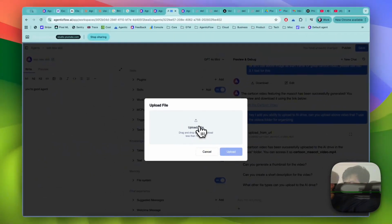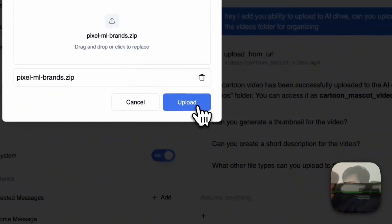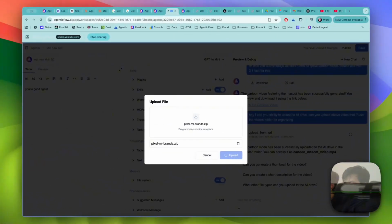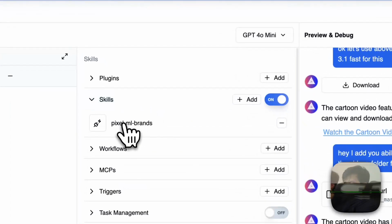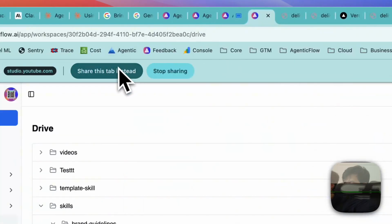So I think last time I already showed everyone how we can do the agent. And then if you can see in here, I just click upload, and then this skill is going to be uploaded to my project workspace, and then I can start using this skill. It's already uploaded, and it should have a skill brand already. Let's click save.